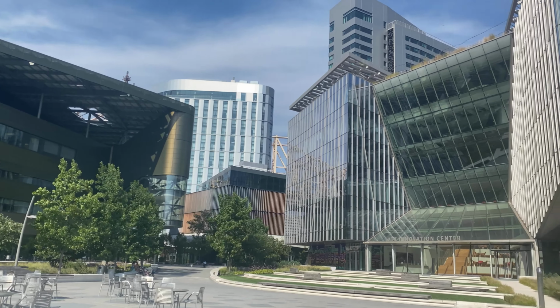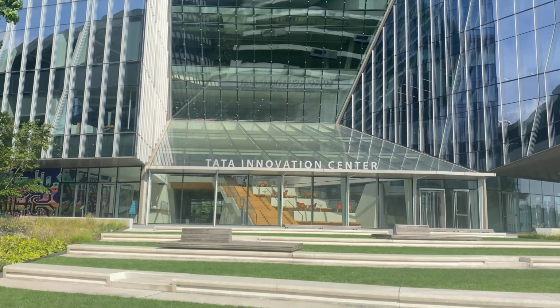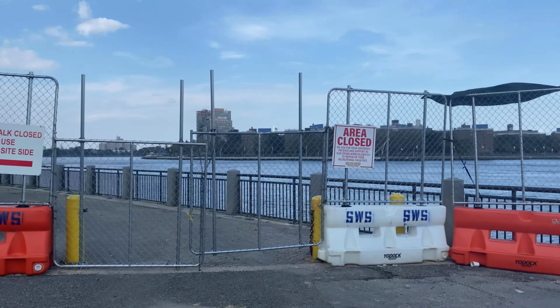Cornell Tech now has a campus in Roosevelt Island. It opened its doors to professors and students in the fall of 2017. Unfortunately, the lighthouse is closed for renovations.